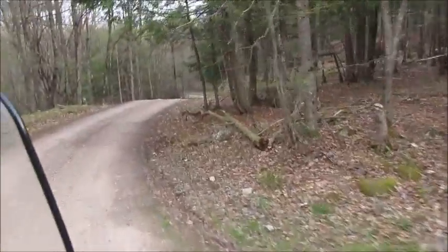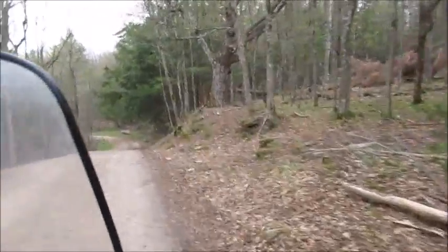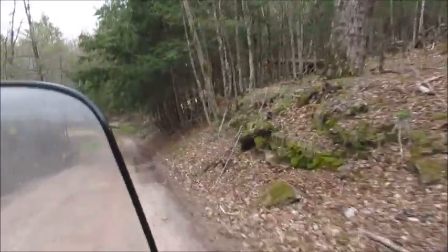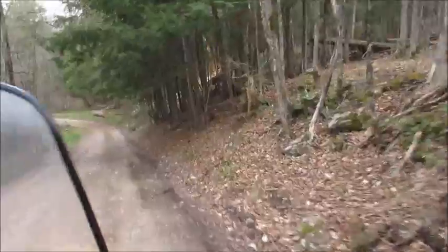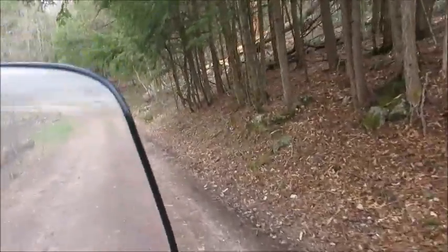We're approaching the first big hill here. Right down at the bottom is that tree that got hit by lightning. It was in my video a few weeks back. I'll stop and have a better look at it today too.